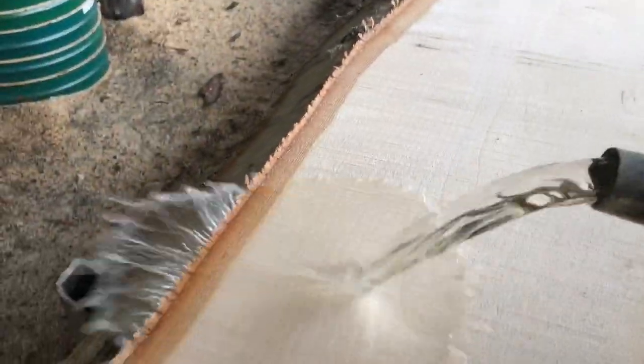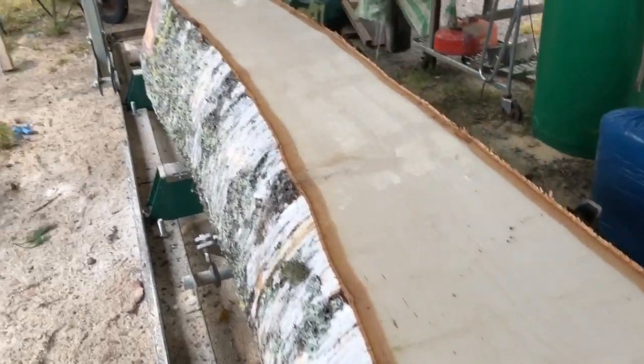Okay. For those that know, but for those that don't know what you're looking at, I'm going to show you. Yeah, that's going to make a very nice kitchen countertop. So that's the first cut we took off there.